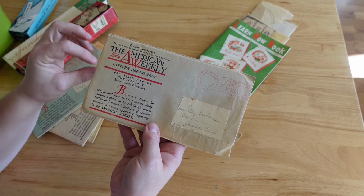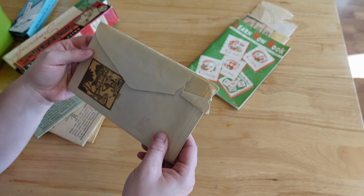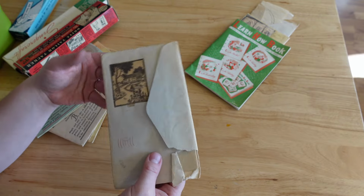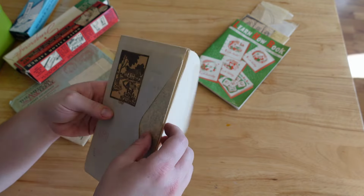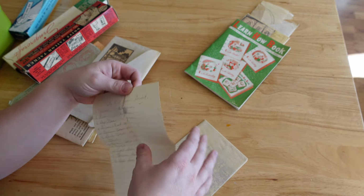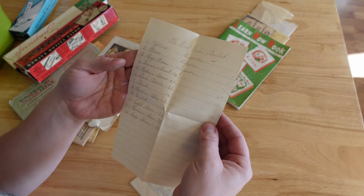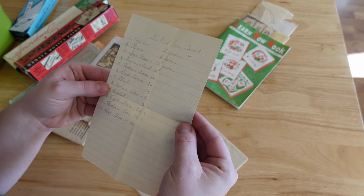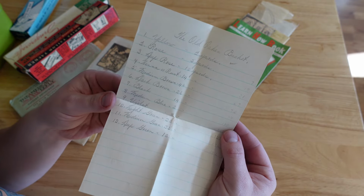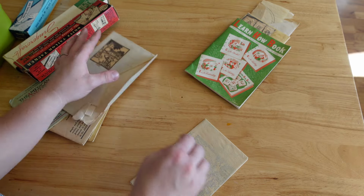The American Weekly Pattern Department. Where is this from? What does she have written here? Hall hanging or wall hanging? That's what that says, but look at how pretty that is. Oh my goodness. Oh my goodness, look at her handwriting. The old oaken bucket. Yellow 2 yards, rose 5 yards, deep rose 10 yards, henna or rust 14. Oh my gosh, that is really, really cool. Look at her beautiful handwriting. People don't write like this anymore. I write in like half cursive, half print. I don't have the best handwriting.